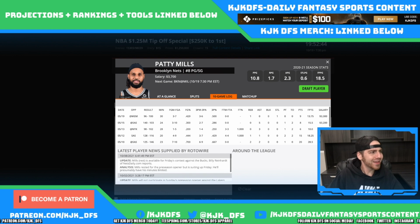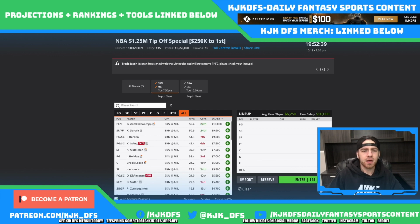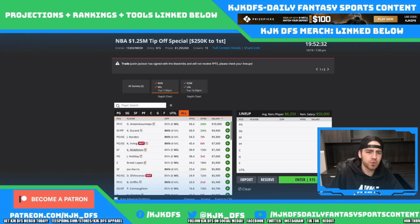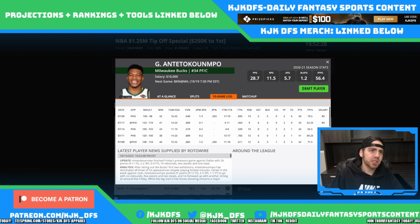As far as on the Milwaukee side, it's pretty clear to me where we're going to be looking. We talked about the big three for Brooklyn when they're healthy. Milwaukee side, they have their big three, and they're healthy. It's Giannis, Jrue Holiday, and Khris Middleton. It's really that simple. All the usage is going to flow through those three guys. Giannis at 10K. Brooklyn, a team that was absolutely dreadful defensively last year.